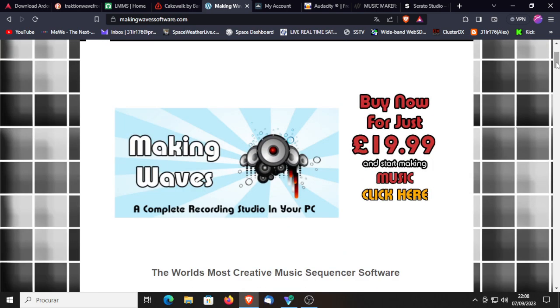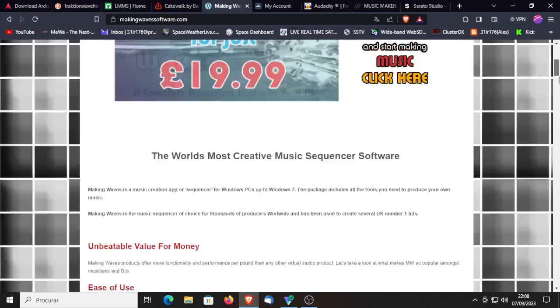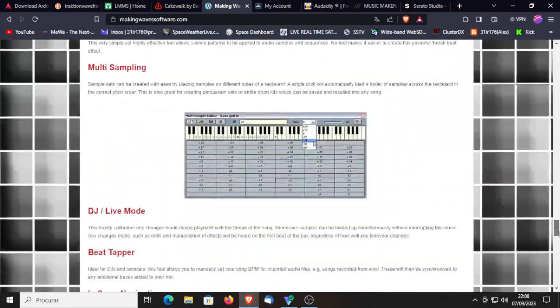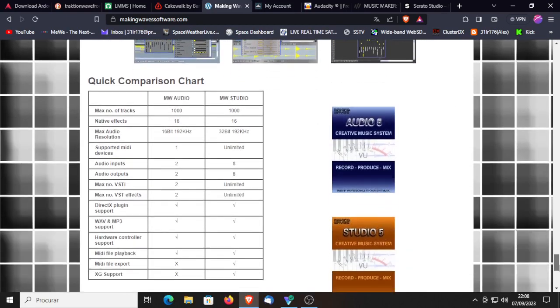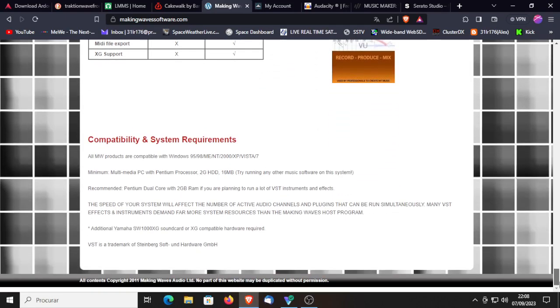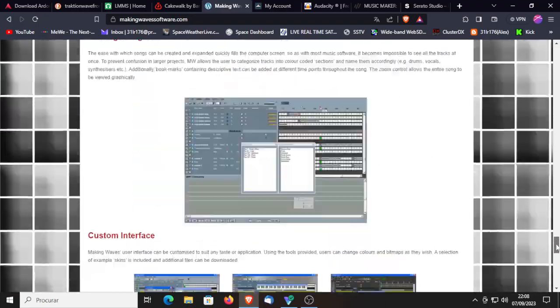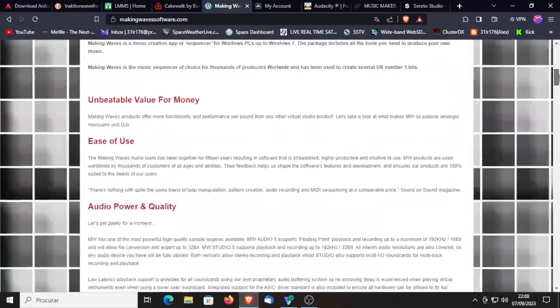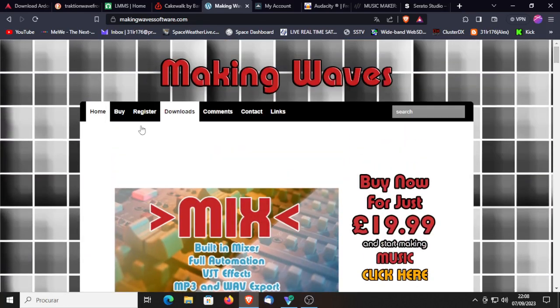It's now actually a little bit abandoned. It's a sequencer. This is the fifth version, but if you download one of the older versions, I think the second or the third version, they are for free. This website is, by the way, a little bit abandoned. 2011 was the last update for this DAW. It's not really a DAW; it's actually more a sequencer. It's pretty limited in many things.